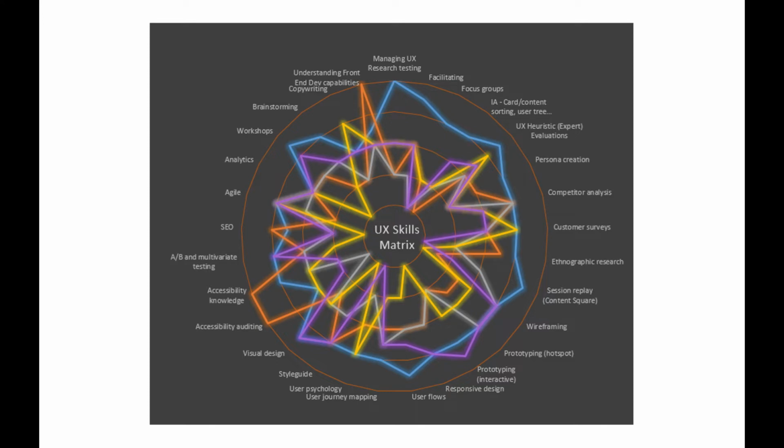So when I pulled together the team, or when I was starting to talk to the team earlier this last year, I wanted to look through all the different concepts, all the different areas of UX which I put together there. So you can probably see facilitating focus groups, persona creation, competitor analysis, wireframing, prototype hotspots or prototype interactive. There's a whole list. So I was able to look at everyone, chat them through each of those segments and decide, okay, what level are you at the moment?